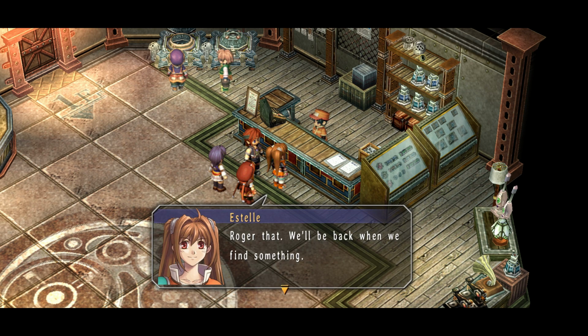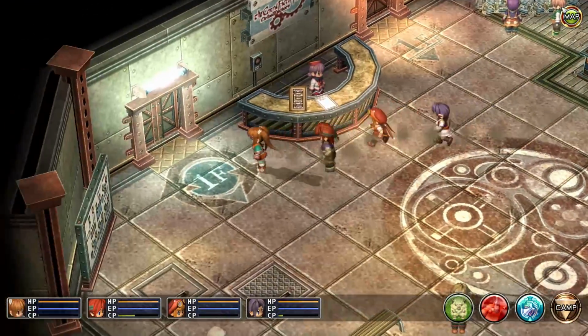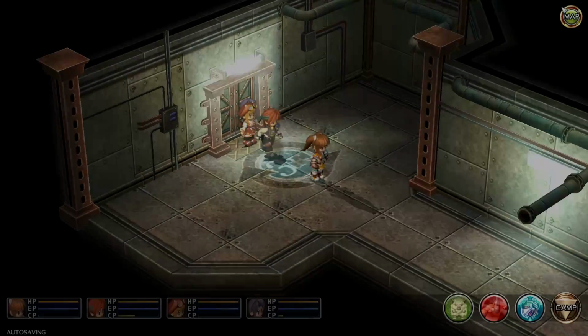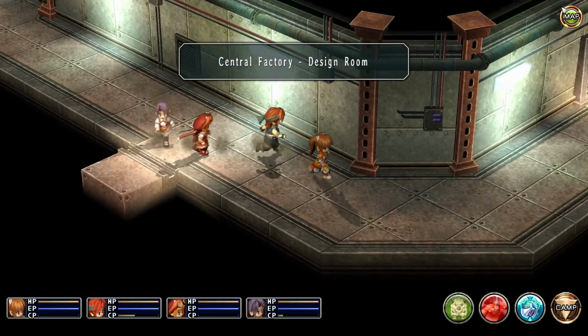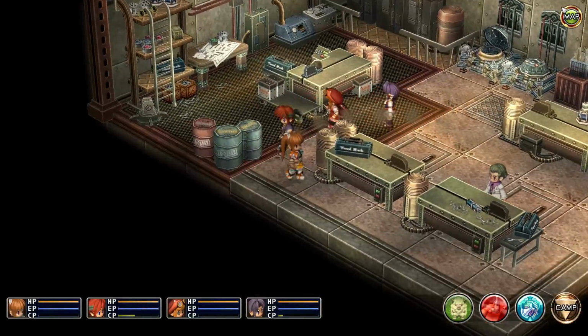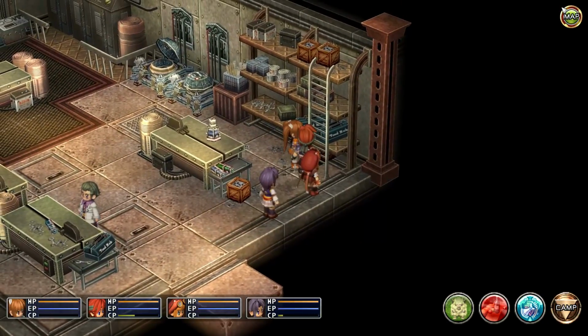And so the search for some tiny bits of metal begins. Yeah, not exactly the most interesting of jobs, but it pays, so we gotta do it. That's the design room. Third floor, workshop. One of the places that we need to find parts at.